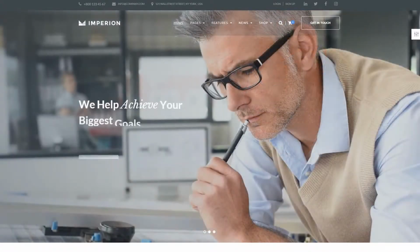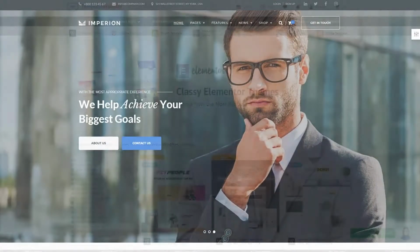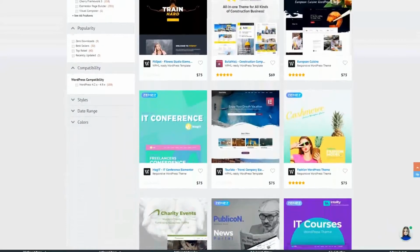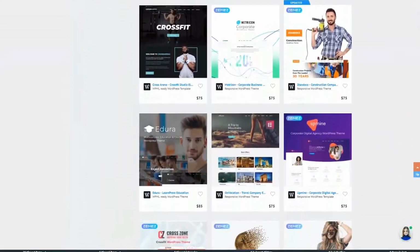Imperio has a captivating and well-structured about page, so feel free to present your business in the best light the way you like. These expertly crafted by web developers, Elementor WordPress themes give you an opportunity to build powerful and beautiful websites in the fastest and easiest way possible. You don't have to be a professional to create and present your website now.